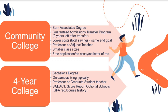All right. So of course, the student can also apply to go right into a four-year college, planning to be at that college for 4 years and complete their degree. So there's the on-campus living experience for freshman and sophomore year, and oftentimes your professor could be doing some research in the field, but primarily in undergrad, you will see maybe a graduate student, so a student that's earning their master's degree or PhD, teaching some of the general classes that you would take your freshman and sophomore year. Also, there's typically the SAT, ACT required. Of course, more schools are going score report optional.